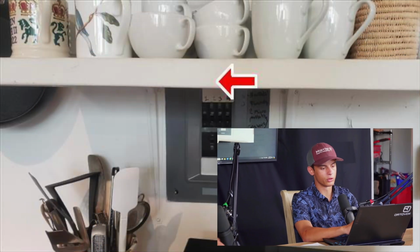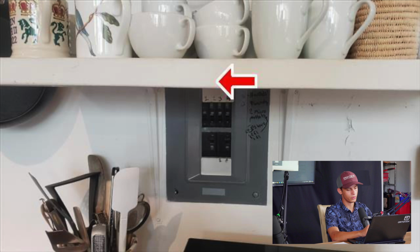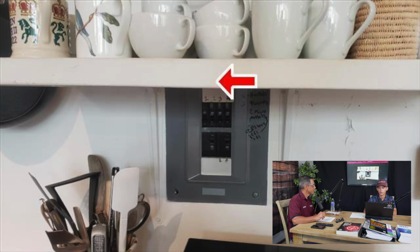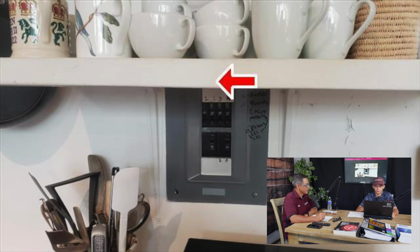So this looks like it's in the kitchen. This is an electrical panel that has a shelf installed over it. What gave that away? Is it because of all the utensils and the coffee cups? Yep. That looks like there may even be a stove below it right there. You can't just install shelving right on top of a panel.